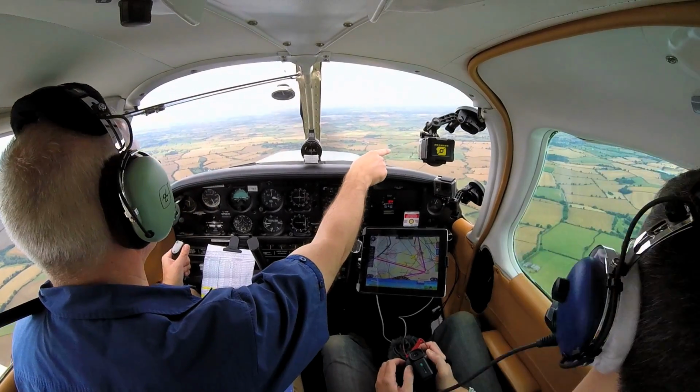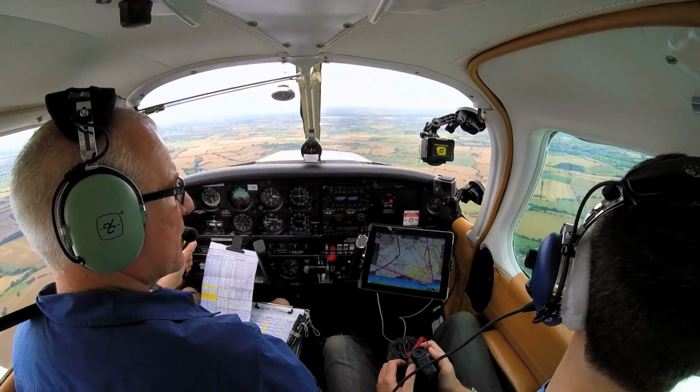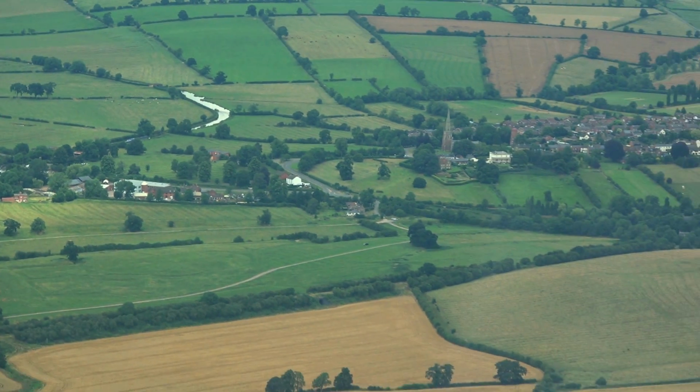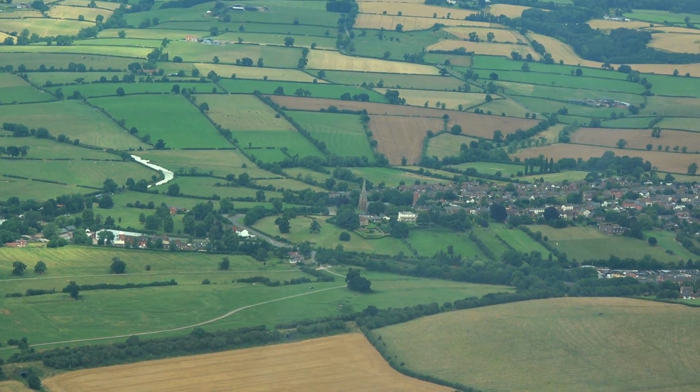That might be Braunston there. If you say that, yes. There's a church, I can see a church spire to the left of the village. It would be on the left, yes.